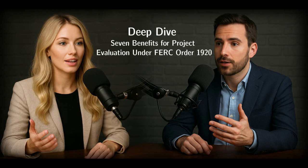Key implementation steps for utilities are pretty clear. You need to develop comprehensive data infrastructure to support all 7 benefit calculations. Invest in the right analytical tools and modeling capabilities. Modify existing planning processes to incorporate this framework. Enhance that stakeholder coordination we mentioned. And crucially, develop skills among engineering staff in areas like economic analysis, market simulation, and policy evaluation. It's a new era for grid planning.